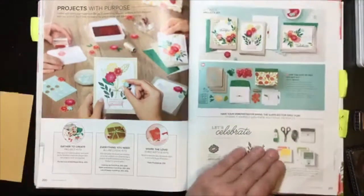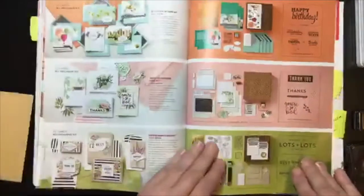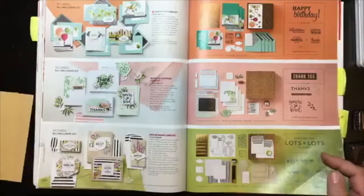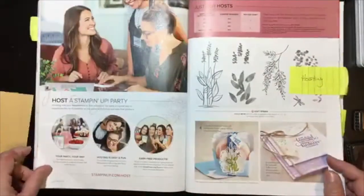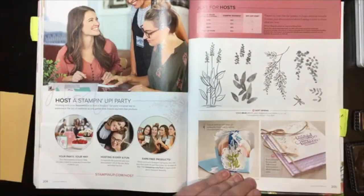So next we have types of kits. This is going to be fun. I don't have that yet, but I think it's going to be really fun. A couple of different ones, and of course they are, again, showing it to us larger, so we have a better look at what is in the contents. And then, of course, some information on hosting a party.